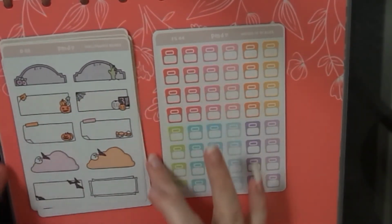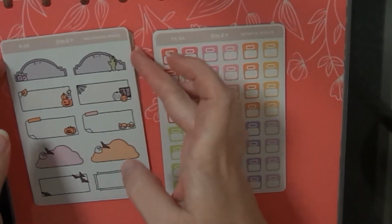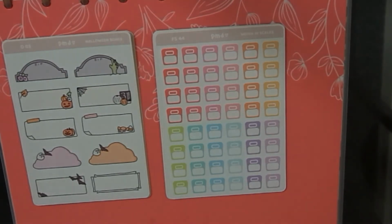Now there were a couple of other Halloween sheets that I didn't buy just because I know that I'm not going to use them. There was a Halloween must-watch sheet, and it had all the Halloween movies on it as well.